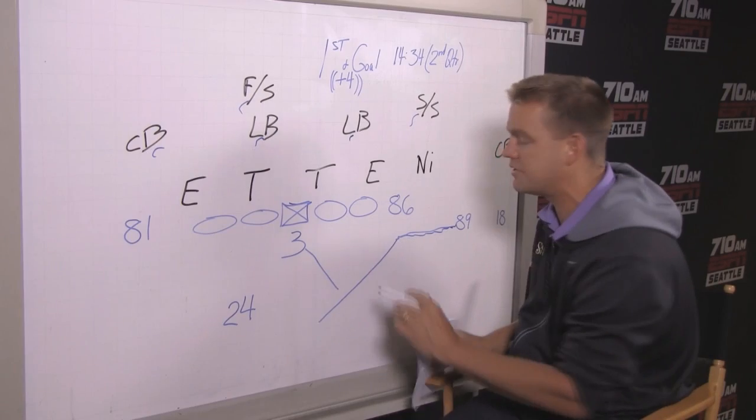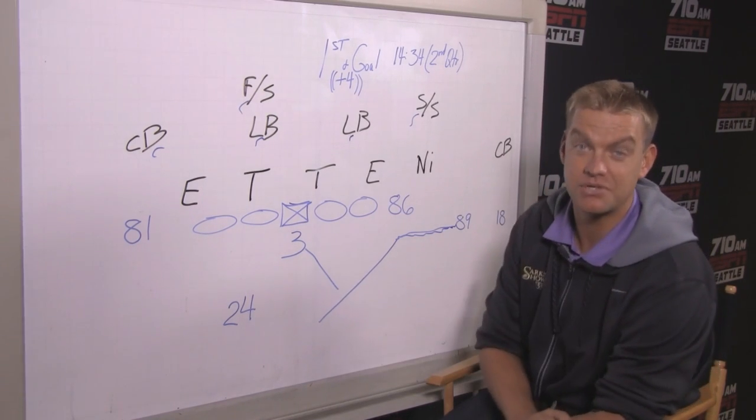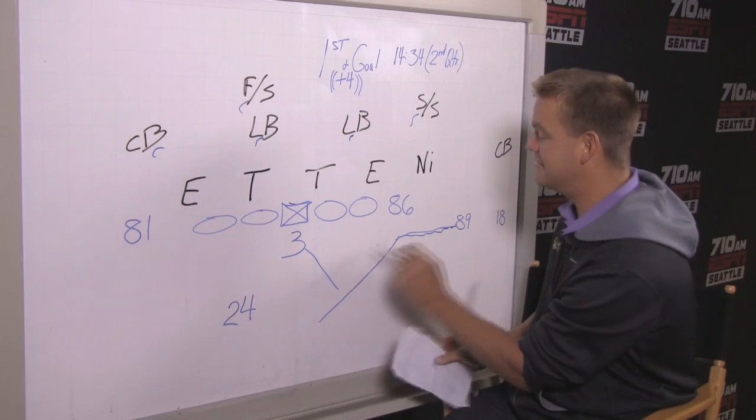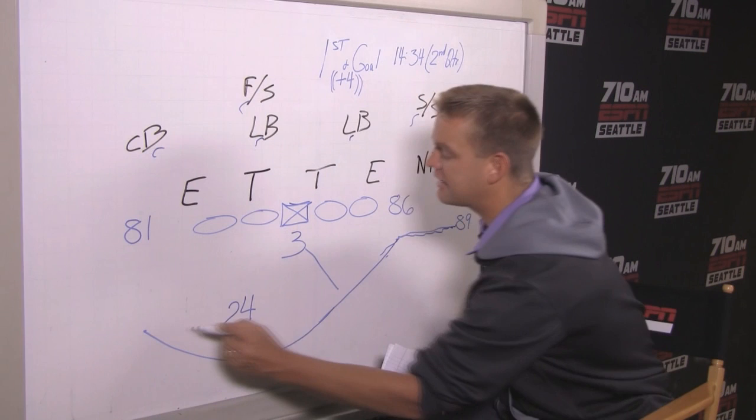So Doug Baldwin comes in motion, and let me let you in on a little secret. Pretty soon there, that's going to be Percy Harvin, and that's going to have effect on the defense even that much more when he comes in and you fake this run action. But they come and fake end around, and he clears it out.